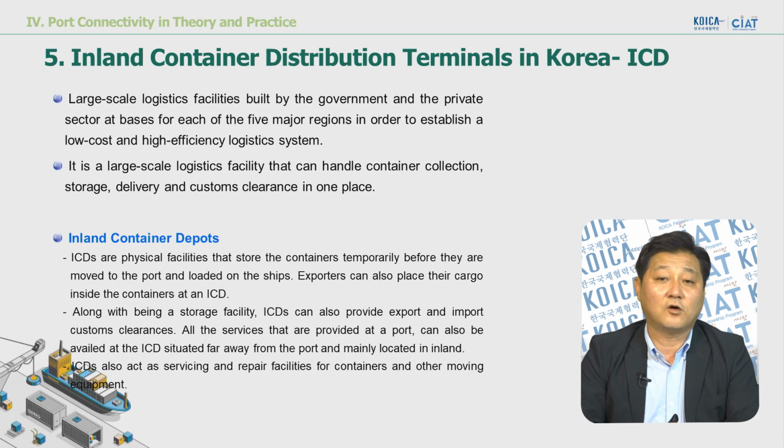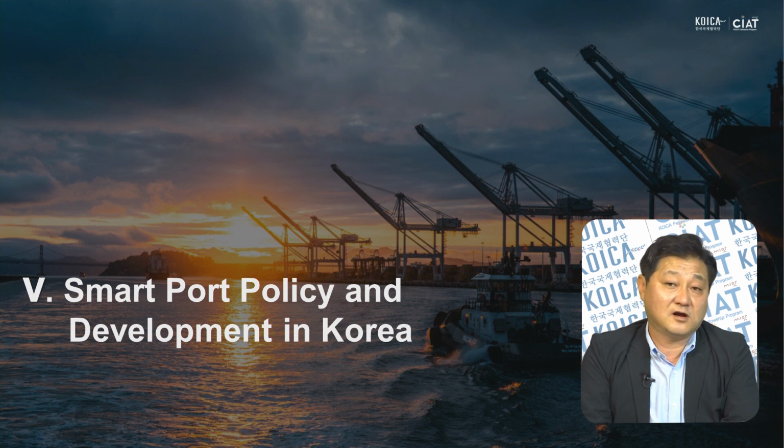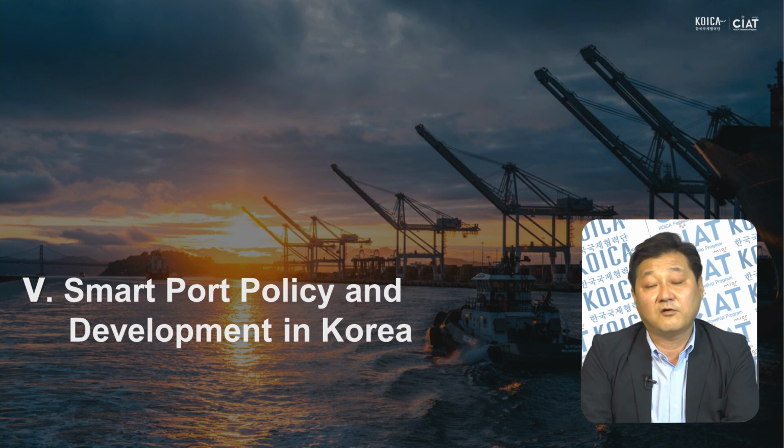Since the services of Uiwang ICD started on the outskirts of Seoul, the capital of Korea, in 1993, a total of 5 ICDs for each region have been built, and 2 are currently under construction. This is the last part of today's lecture, and I would like to introduce the smart port policy and development in Korea.